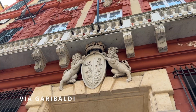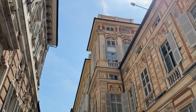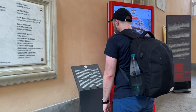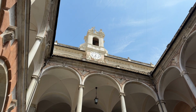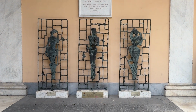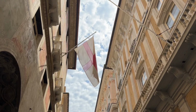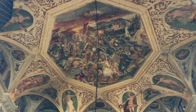One of the highlights was Via Garibaldi, a UNESCO-listed street lined with Renaissance palaces that once belonged to the city's wealthiest families. Behind each wooden door lies a world of frescoes, marble staircases, and beautifully preserved interiors. I was genuinely surprised by how many of the frescoes were visible from the street, beautifully intact and completely free to admire.